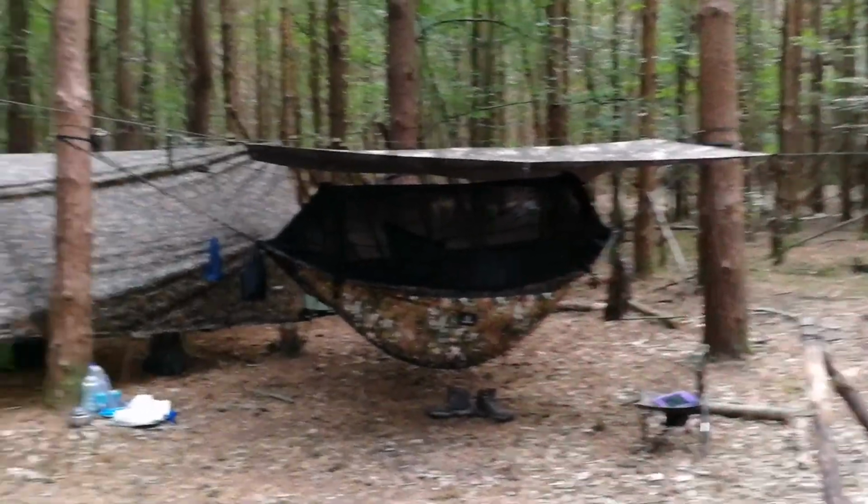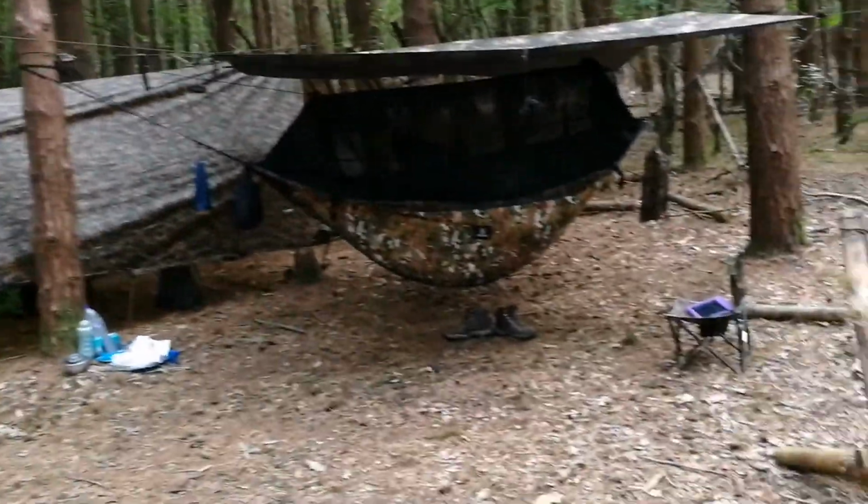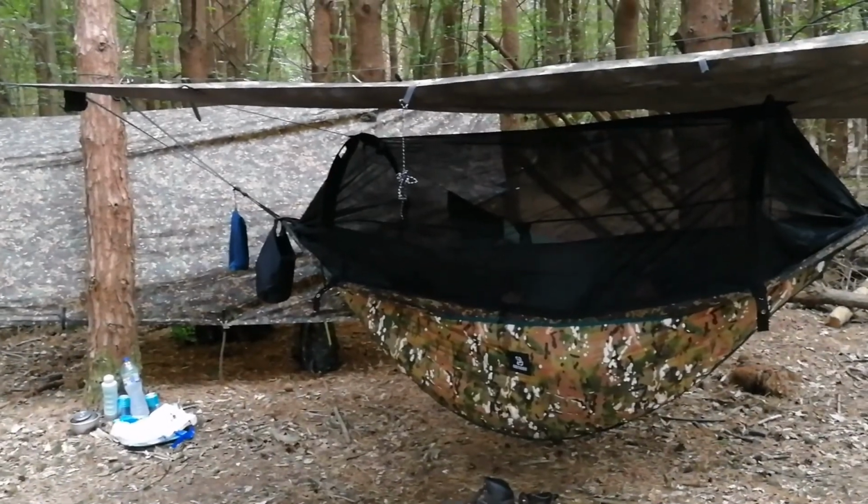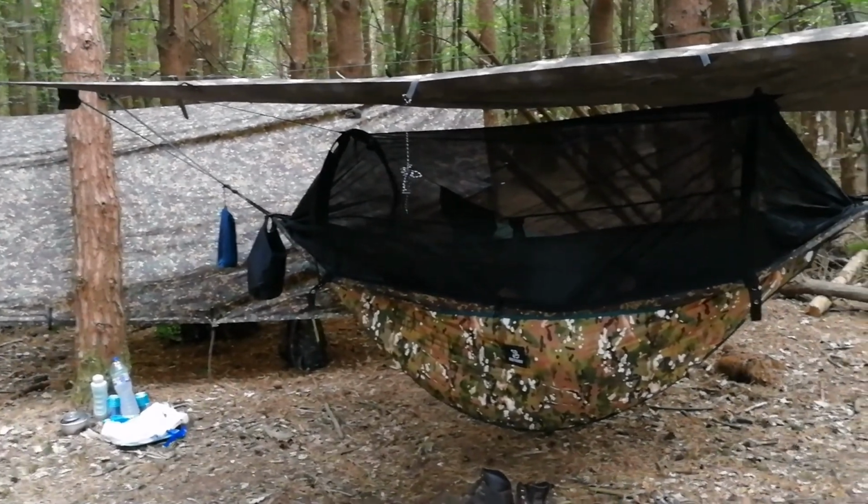Back out in the woods with my brother and daughter. Here we are. The old chair. Tom's in his hammock. Well, my hammock, the DDXL, is trying out. He's got his underquilt there. That's Evie's little chair.